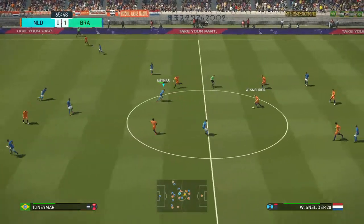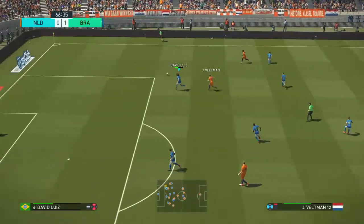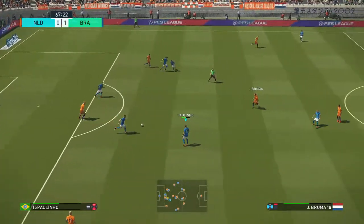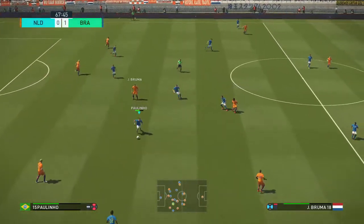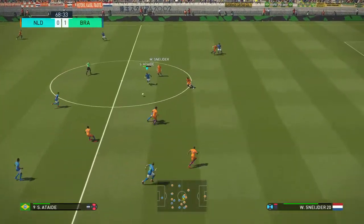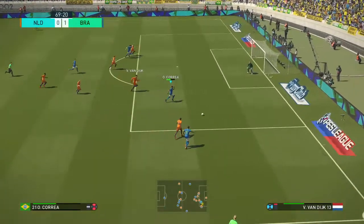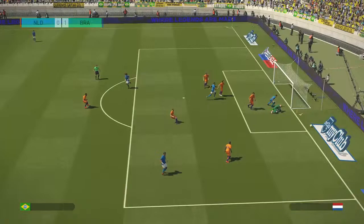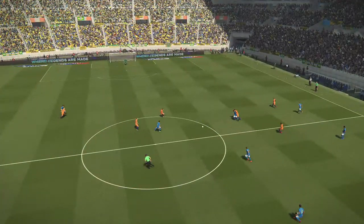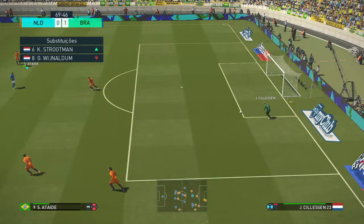And it's Wijnaldum. Lobs it in gently. He's made sure that that won't get through. Paulinho. Into the channel. Paulinho looking to get on the end of this. And a shot! There is some activity down on the touchline. It seems there's going to be a change.